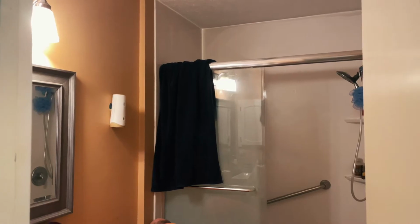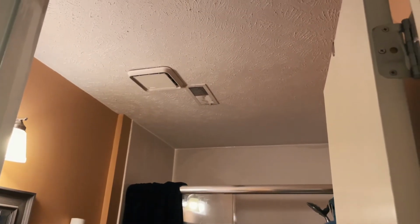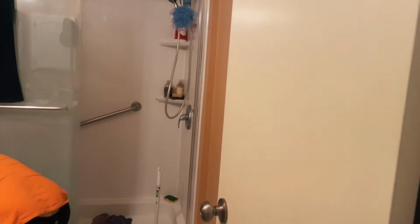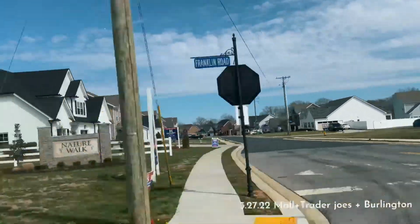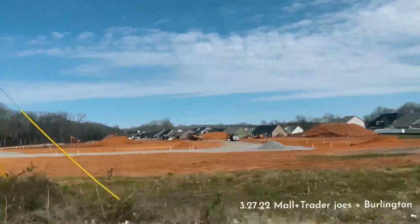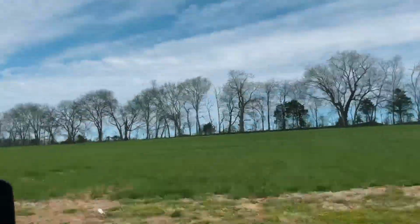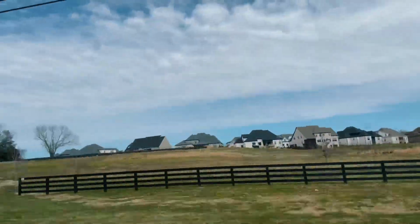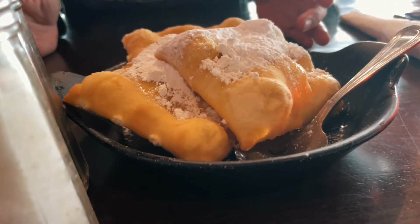So stay tuned. I don't know about the tiling. I might end up having to postpone that. But yeah, all that's gotta be cleaned, and look at that atrocious color. Yep. Well, just over the patio that's there.